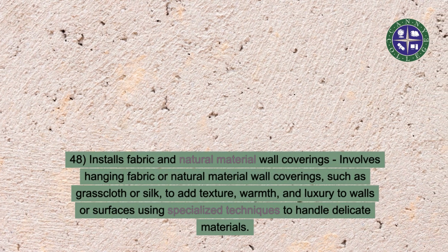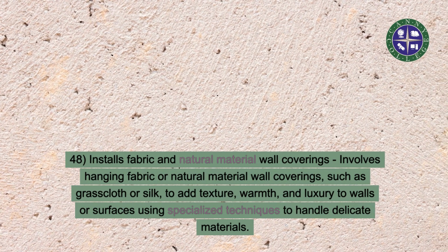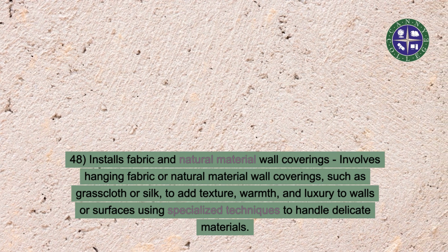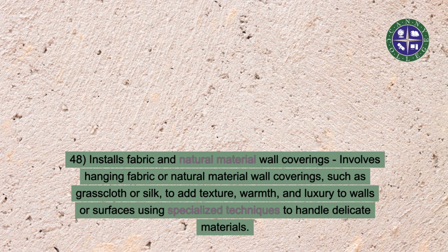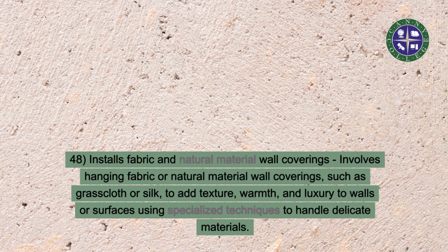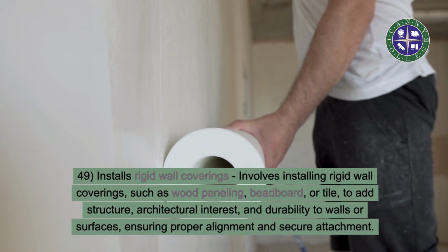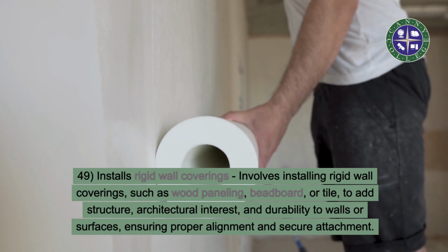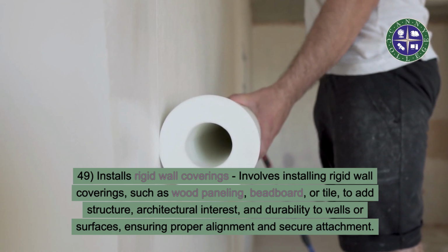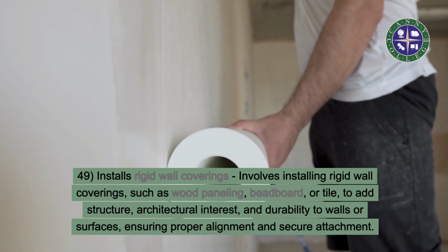48. Installs fabric and natural material wall coverings. Involves hanging fabric or natural material wall coverings, such as grass cloth or silk, to add texture, warmth, and luxury to walls or surfaces, using specialized techniques to handle delicate materials. 49. Installs rigid wall coverings. Involves installing rigid wall coverings such as wood paneling, beadboard, or tile to add structure, architectural interest, and durability to walls or surfaces, ensuring proper alignment and secure attachment.